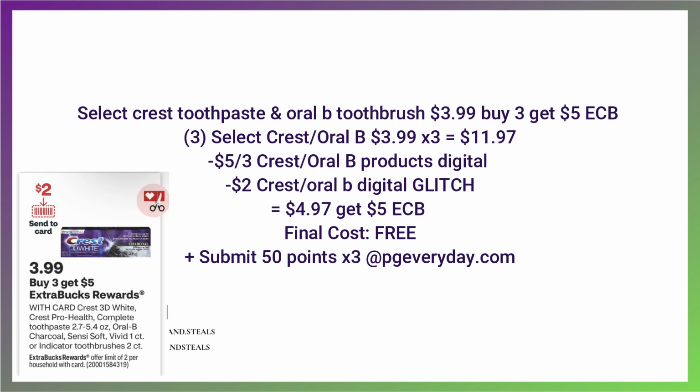Now, can we use two $2 coupons, like maybe a printable from the PG website and this digital? No, we cannot. That will not glitch because these products are priced $3.99. Our $5 off 3 coupon is $5. So unless these products are at least $5 or more, this coupon, the $5 coupon, is going to carry over and attach to two items, leaving just one item open left for the $2 coupon.